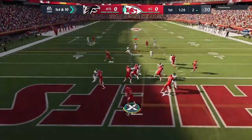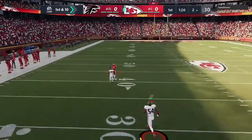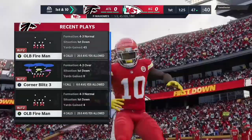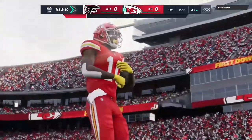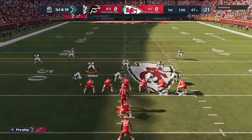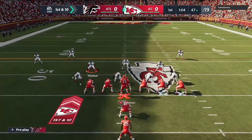They go back to the air here after the INT on the last drive. He's got a man, complete. And all the way up to the 47-yard line. Mahomes finding Hill for a big play. 45 yards.